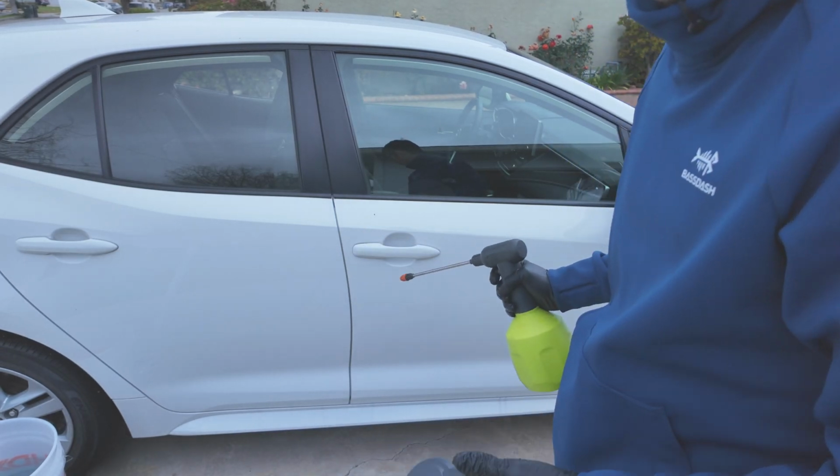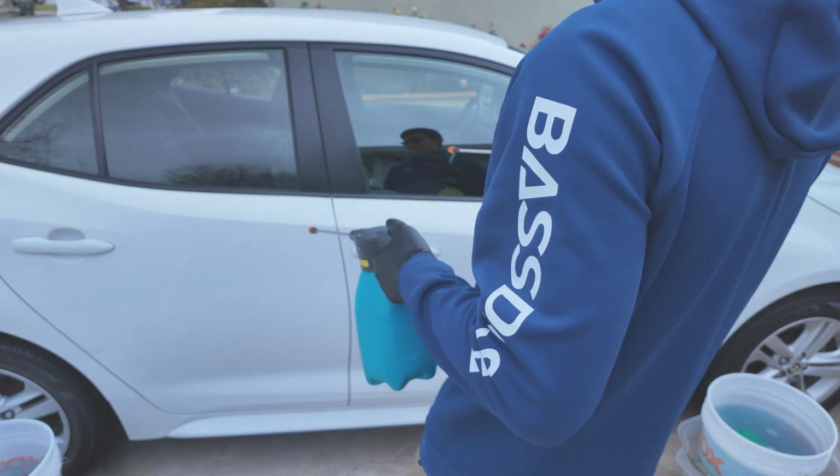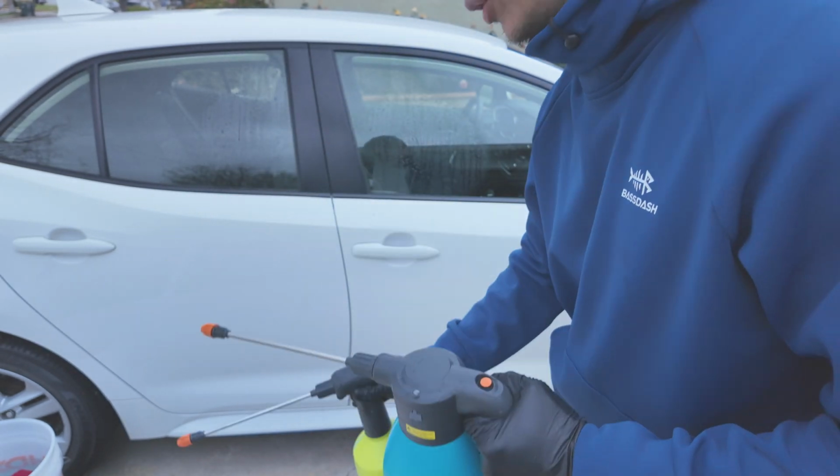All right, so now we're at the doors. I got two sprayers in hand. We're going to try to keep this equal, and let's have fun. Oh, let me actually adjust the spray.